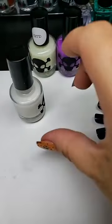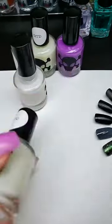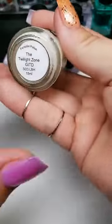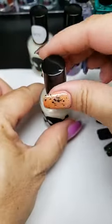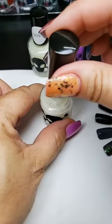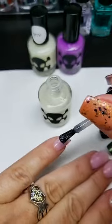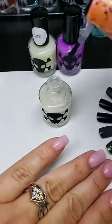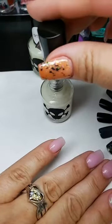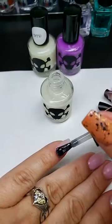I can't wait to light these up. Okay, and the other one is Twilight Zone. Oh, well, that one was easy. All right. And of course, you're not going to see anything. People are going, why is she painting nothing on her nails? I promise you will see something shortly.